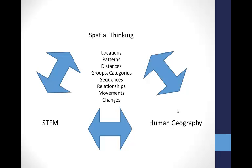to any of those questions, and only through a blend of STEM approaches and geographical knowledge, both human geography and all other dimensions, can we even begin to understand the questions, much less address them.